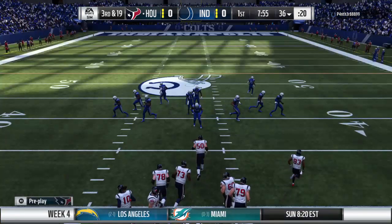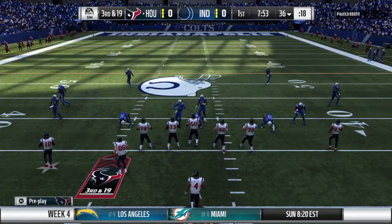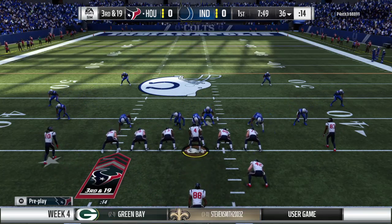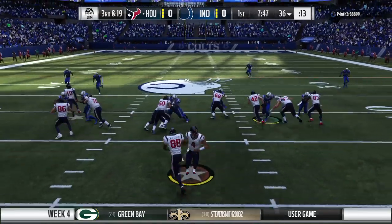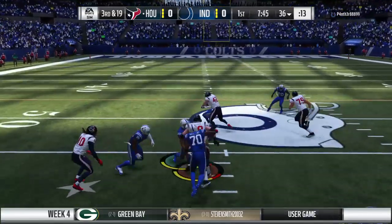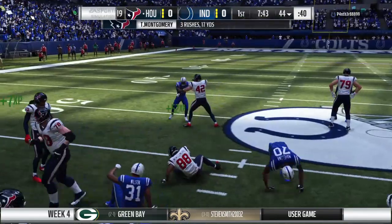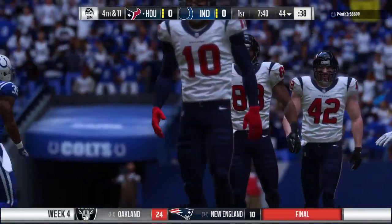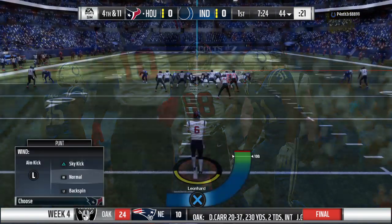Going to need something special here on 3rd and long. After that sack, what does Watson have in his arsenal? A give. This is Montgomery. And he'll get up near the 45. They'll spot it at the 44. Give him 8 yards on the carry, and that's going to bring up 4th down.